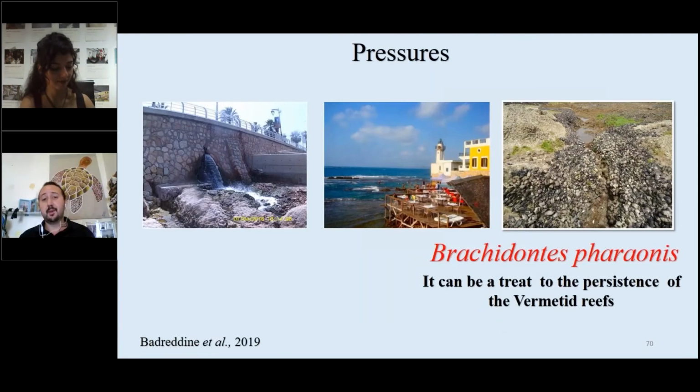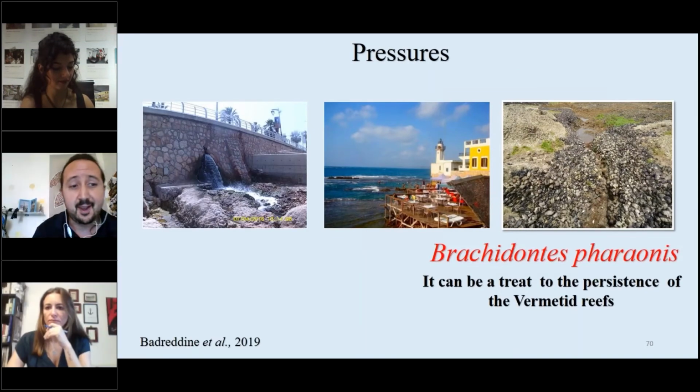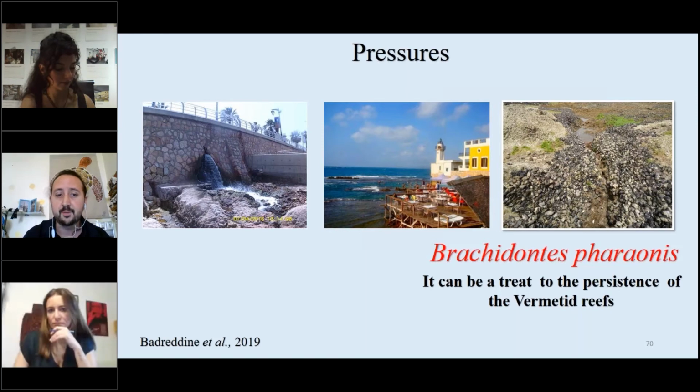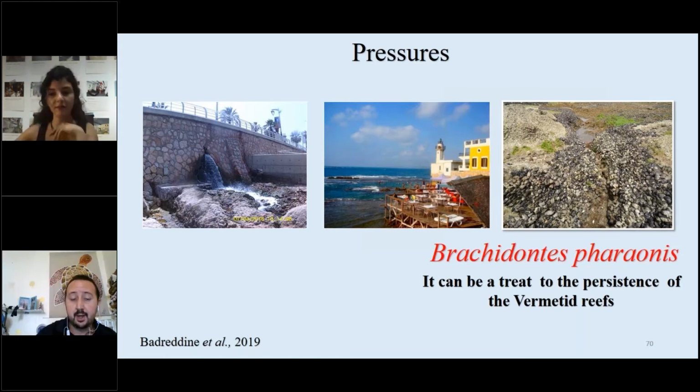One of the most important things about the vermetid reefs is that they are a support for macroalgae and many organisms, including Polychaeta, Mollusca, Crustacea. And they also protect the coast from the erosion of the seawater. However, on our coast they are neglected and under many pressures: urban, industrial, sewage, touristic pressure, as some touristic coasts are directly built on the vermetid reef, and they are even eroded and replaced by building a hotel and resort, etc.